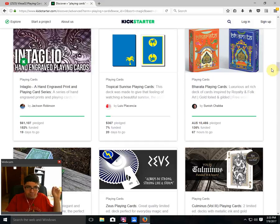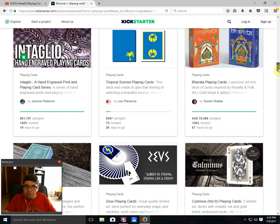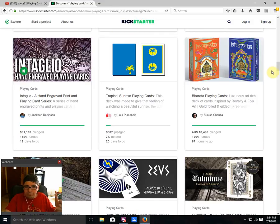Tropical Sunrise Point Cards by Luis Placencia. 7% funded, 20 days to go. I mean, the back design is okay. It's not earth-shattering or anything like that. The faces are obviously going to be completely standard and generic, considering it hasn't shown us any pictures of them. I don't know. It's a simple deck. It looks like something that you can make yourself. You can just copy and paste that and make it yourself.